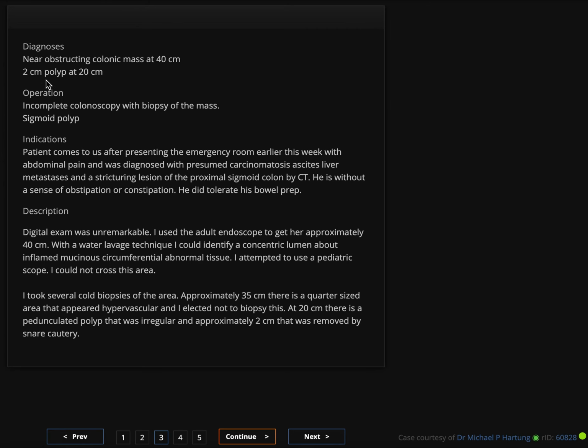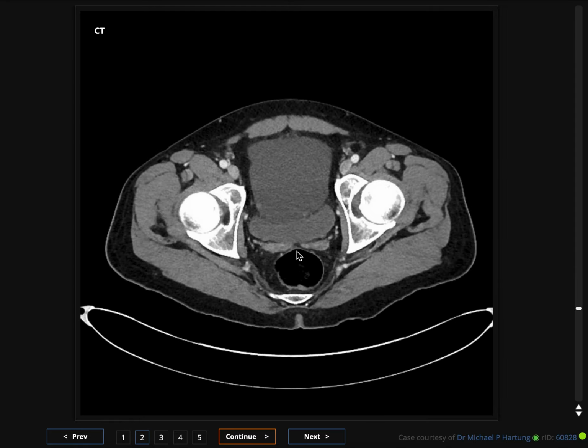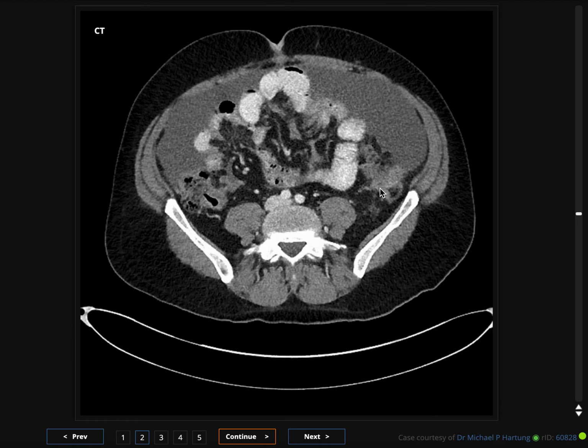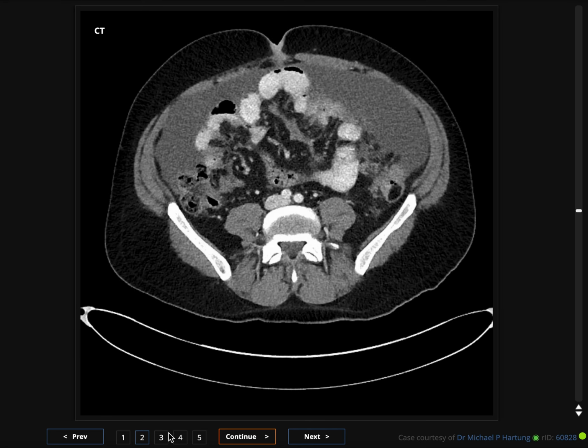Let's see. So they said that they saw a near-obstructing colonic mass at 40 centimeters. So 40 centimeters probably was this thing that we're talking about. Yeah, but at my level of training, I don't think I would confidently call this a mass.